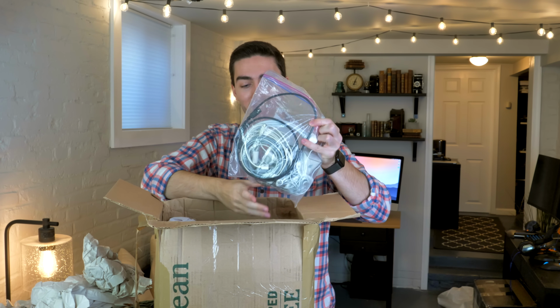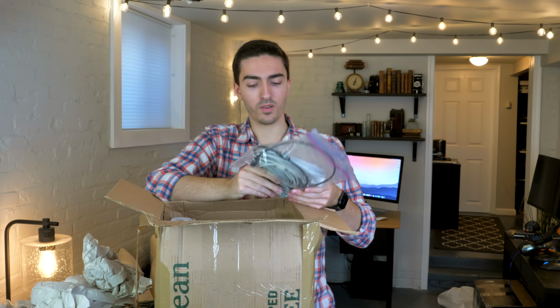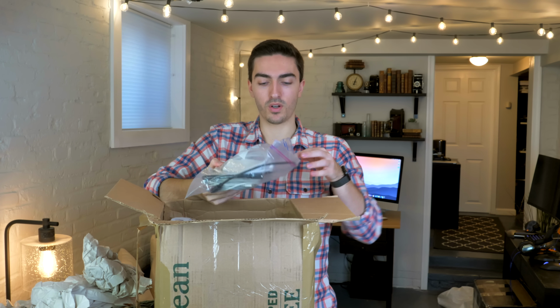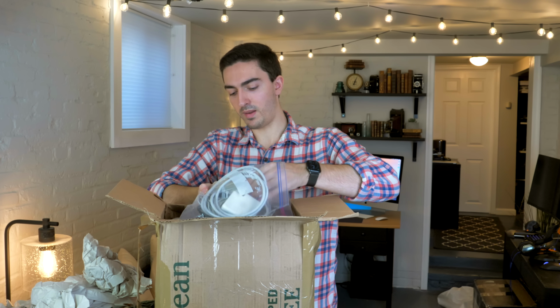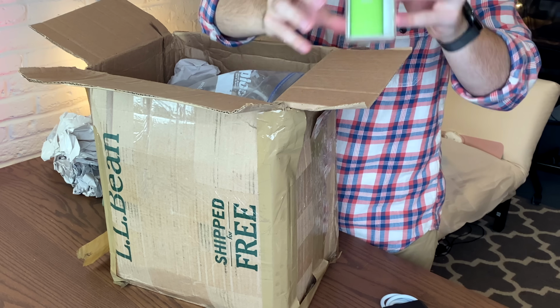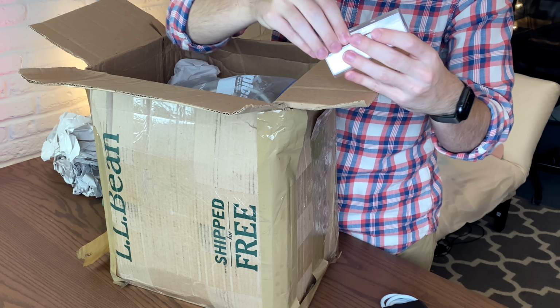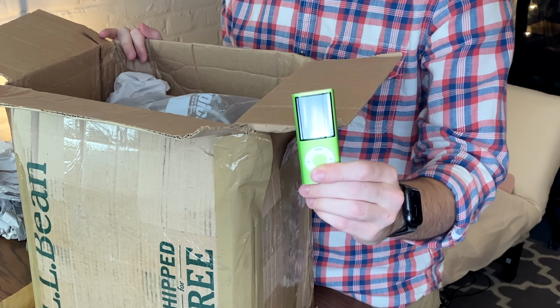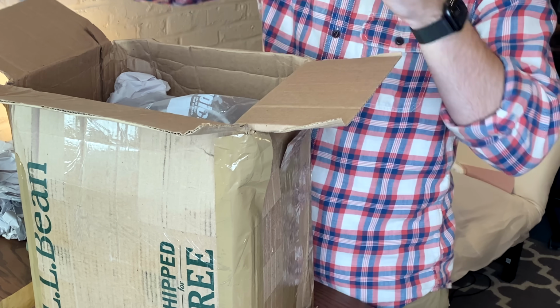quite a number of cables, including what looks like a MagSafe charger, so there might be some somewhat newer things in here. Oh, wait a minute, hang on. An iPod Nano! Yay, look at that. Oh, I loved these things. God, the vertical screen iPod Nano. This is a throwback and a half.